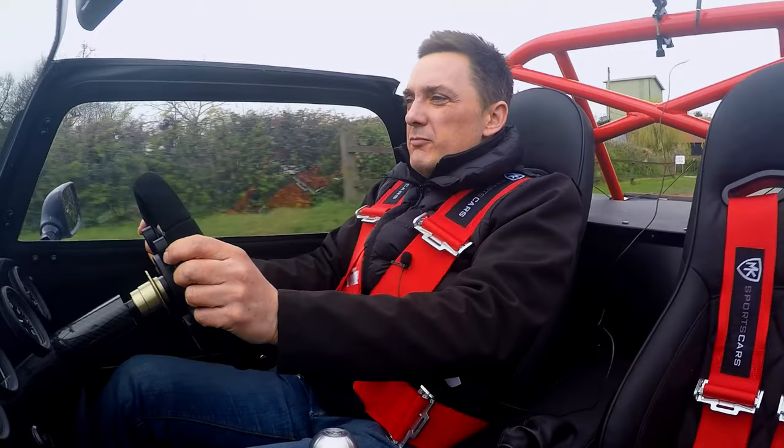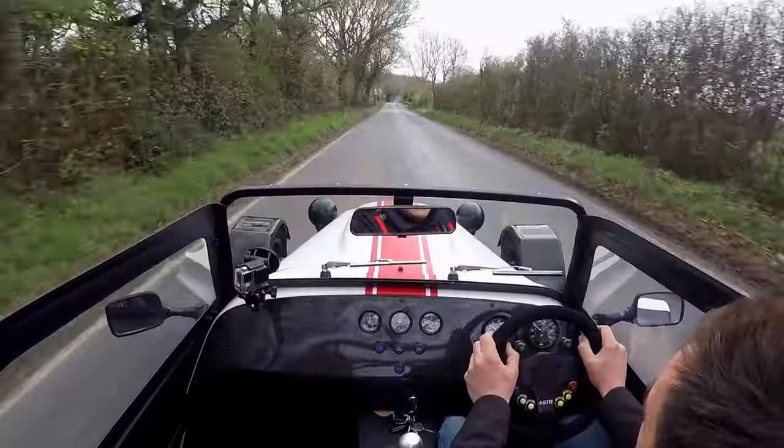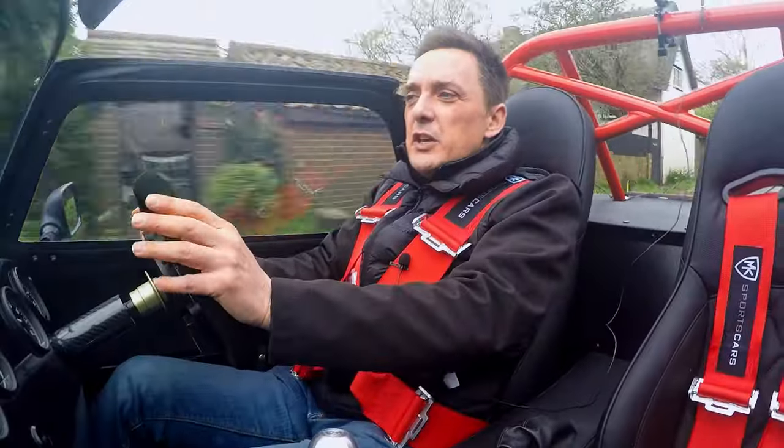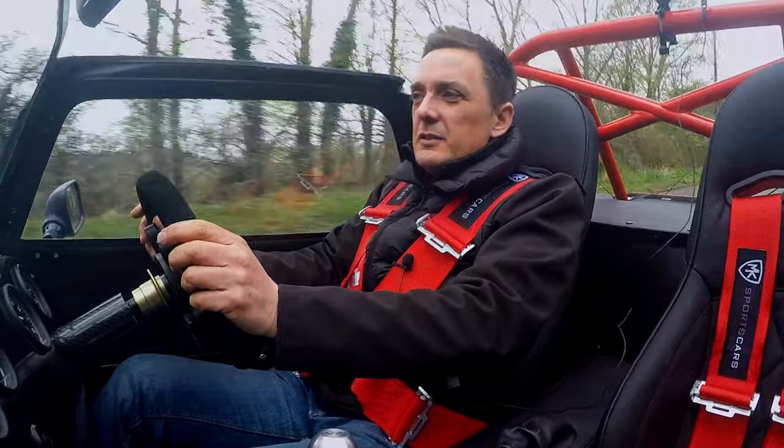But it goes like a blooming rocket. It really does go like a rocket. That caught me off guard, I have to say, and I didn't even wind it up. Now, I knew this car was going to be good, but I didn't realise it was going to be quite that good.